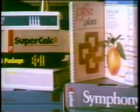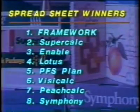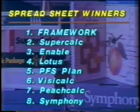There was a spreadsheet-a-thon in New York last month as 10 teams of MBA students from the Wharton School all tried to solve the same problem using different spreadsheet programs. After the 27-hour marathon, the winning team was the one using Framework. Second was SuperCalc, third was Enable, Lotus came in fourth. The human contestants were quick to point out that the final standings reflected not only the quality of the software, but also the capabilities of the individual contestants.